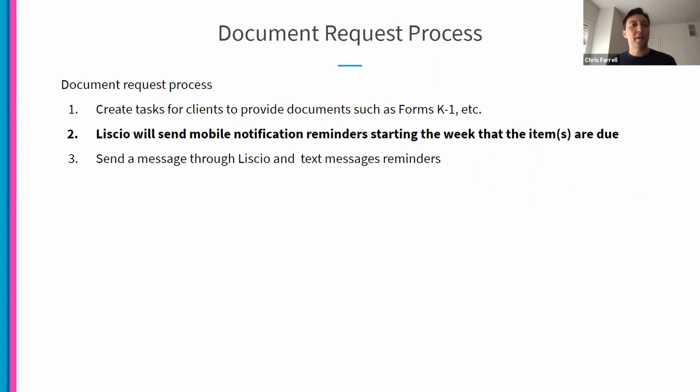In terms of requesting documents, nothing really that new here, other than we added number 2, which is after you send out a task to a client, we are now, and many of you know this already, sending reminders out automatically. So let's say something is due Wednesday of next week. On Monday of next week, Listio will automatically send a reminder out to the client's mobile app, letting them know that there's a task due that week. Until that task is complete, we'll send a reminder every Monday of each following week, okay? So that'll help nudge people along a little bit.